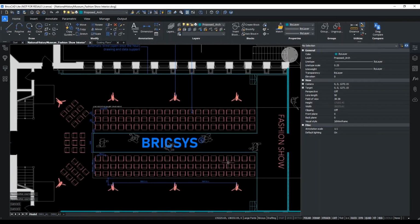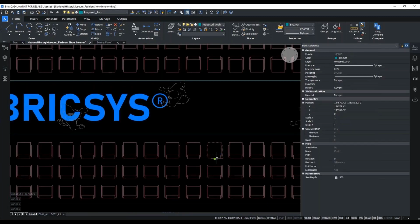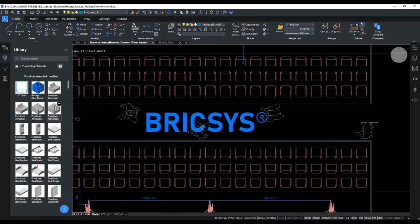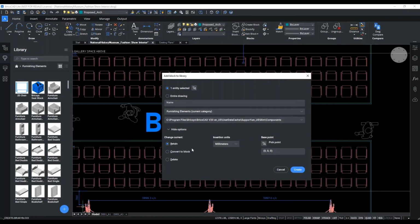But yeah, I realized this chair might be useful in the future. So what can I do? In BricsCAD, we have a thing called the library. I'm going to add this 2D chair as part of my personal library so I can reuse it in other projects in the future. Selecting this entity, I'm going to retain it as a block. I'm going to pick the point as the base point. I'll just say 2D chair, maybe 2D chair front row.